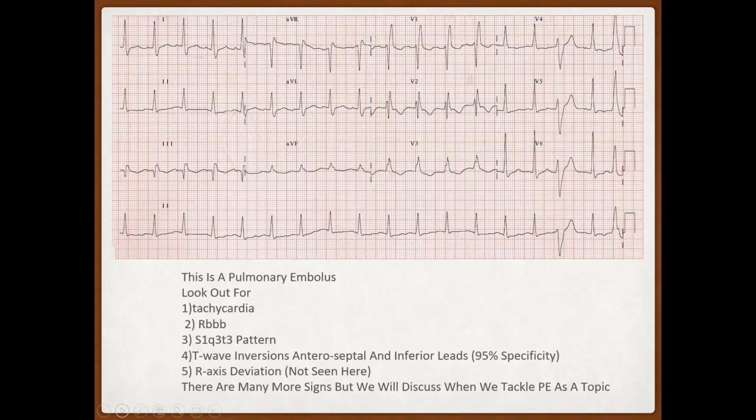But this is a pulmonary embolism. Why I put this here is because generally we think it's only MIs, STEMIs, things like that. No, there's lots of things that can cause chest pain. Now, there's a whole different talk on pulmonary embolus, but this one here has some features: tachycardia, right bundle branch block. Then you will hear this through your exams and through your rounds as well. S1, Q3, T3 pattern. What does that mean?